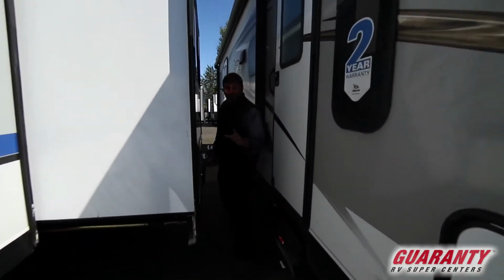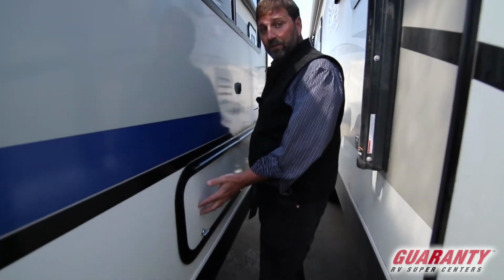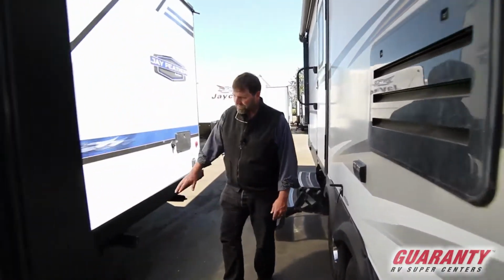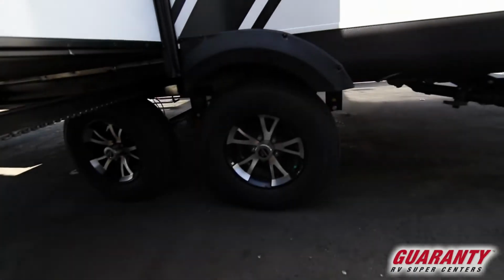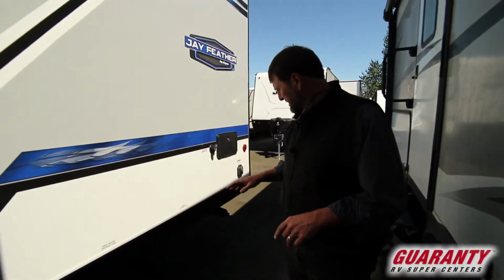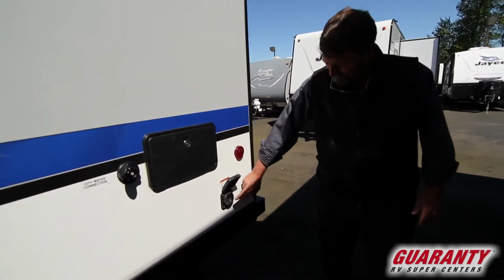One thing that's kind of cool, remember I talked about the horseshoe dinette? That's all storage underneath, and we have access to it from here. So I can get to that storage area from indoors or outdoors. If you take a look down here, you see that we have nice alloy wheels. It's also got a hookup for both cable and satellite, so it's all pre-wired for that stuff. And this is an outside shower. This is a fun little deal I like to talk about.